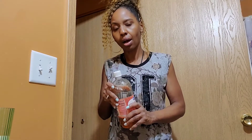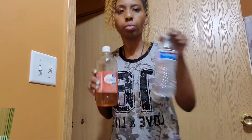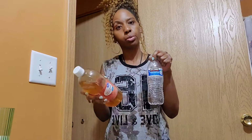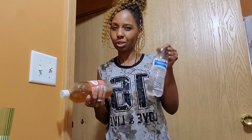But this is for when you have breakouts and you have acne. And I want to share it with you guys because honestly, it works. I've used it and it worked for me. Vinegar is very, very strong, so I would suggest you use water when you're treating your skin. What I do is I use purified water, but if you don't have any, you can use tap water. But this is just my choice.